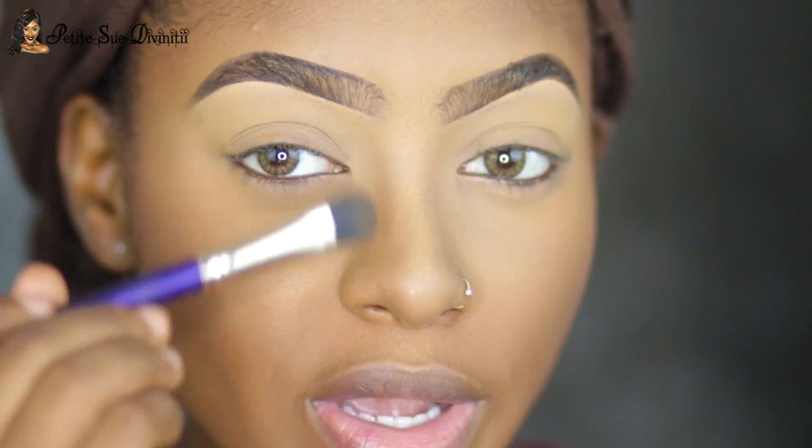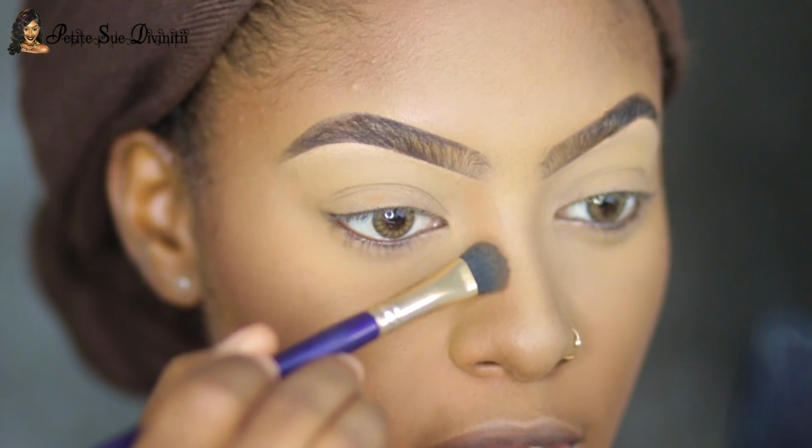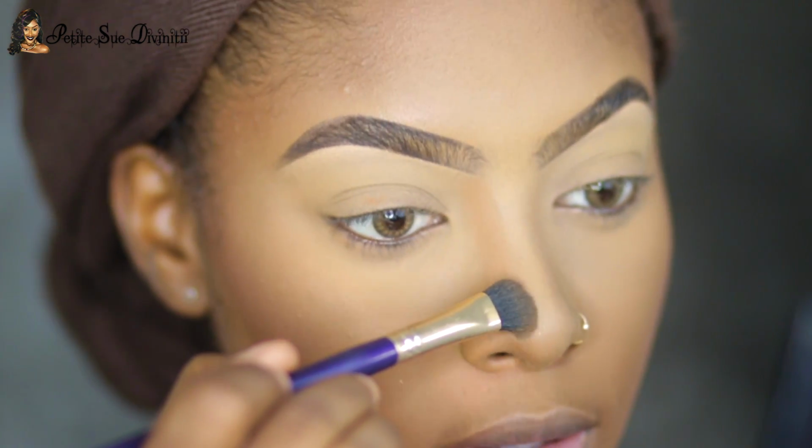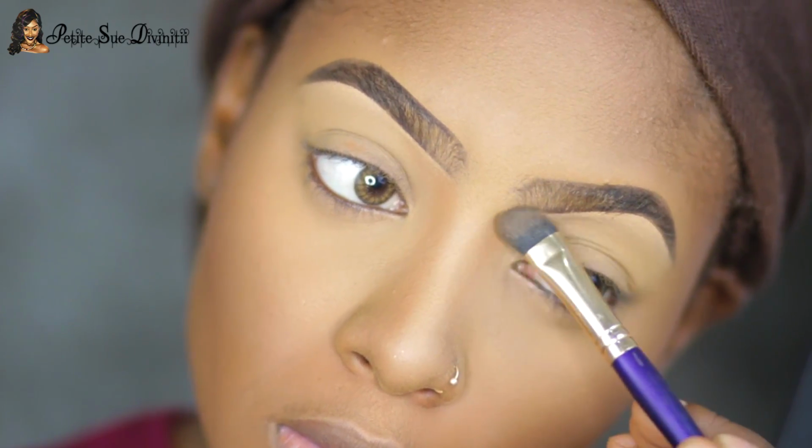For the powder I used to set the rest of my face, I'm just going down the sides of my nose with that. I don't necessarily take a contour shade; I just go down the sides of my nose with this. If you guys don't know my usual face powder, then are you even a divinity? But if it's your first time watching me, I use the Milani, which I'm hitting pan with. This is the Milani face powder in Warm 109.